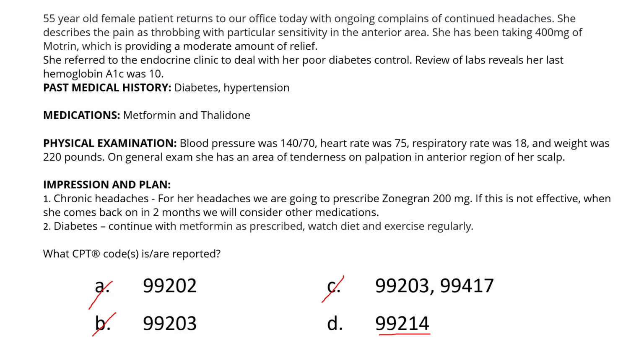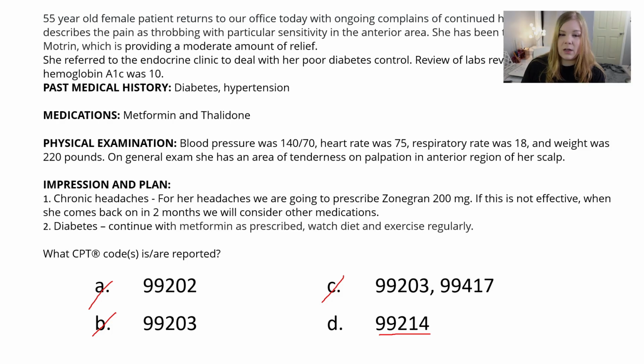But for just scoring sake, I want to go through some of this with you. You can eliminate it right away that way, but let's take a look at some of the other factors in here. So she has been having throbbing headaches, sensitivity in the anterior area. She's been taking 500 milligrams of Motrin, which is providing a moderate amount of relief. She was referred to the endocrine clinic to deal with poor diabetes control. Review of labs reveals her last hemoglobin A1C was 10. We have some medical history, medications, a physical exam, which doesn't factor into our medical decision making really anymore. And then we have our impression and plan.